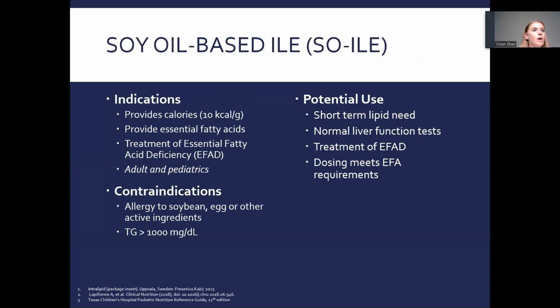So the first one that we're all probably most familiar with is your soybean oil lipid emulsion. This is going to provide calories. So you're going to get 10 calories per gram. This is going to provide your essential fatty acids, and you'll see this used as the treatment for essential fatty acid deficiency. This lipid can be used both in your adult and your pediatric patients. Your contraindications for this are going to be allergy to soybean, egg, or any of the other active ingredients, and then triglycerides over 1,000.